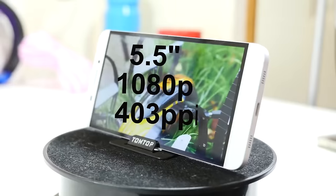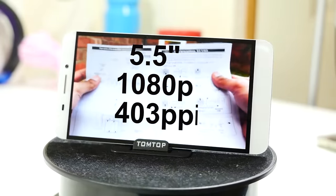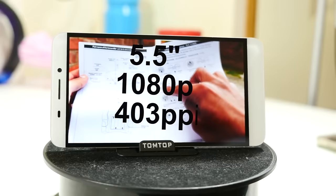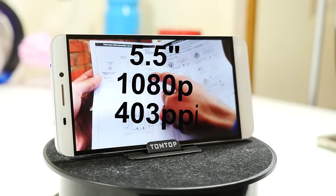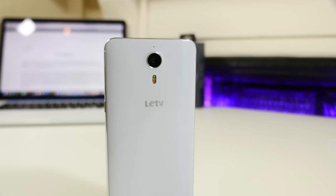Which leads us to the next point, which is display. This is rocking a 5.5-inch in-cell display with a 1920x1080p IPS panel, which is 403 ppi, with Gorilla Glass 3. That leads us to number 3, that is internals.